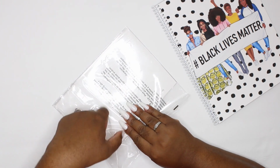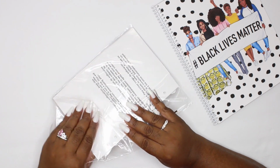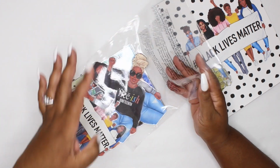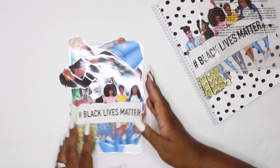I'm also thinking about using an A5 as my catch-all planner for next year. So I don't know, we'll see how that goes. I haven't fully decided yet, but I know A5 will be in my lineup definitely for next year. And right now I'm using my A5 as my social media planner.